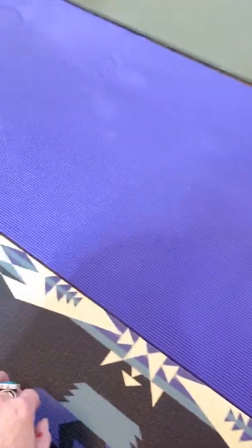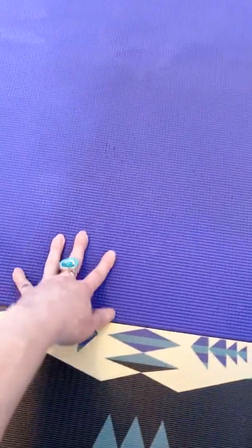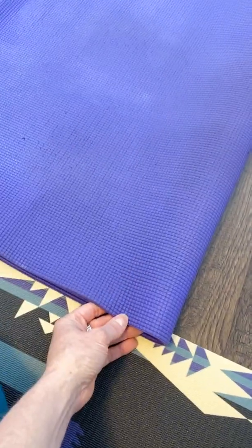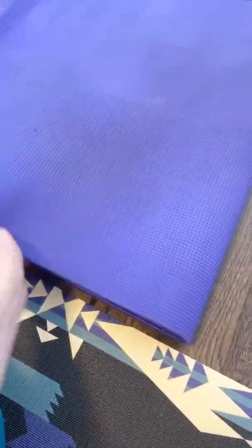If you plan on doing yoga maybe 3 or 4 times a week, it's going to wear out pretty quick. But this is kind of the one that everybody starts with, right? Sometimes there are different colors or different patterns on top, but this is what people think of as the standard yoga mat. So this is a great one for everything, really. It is synthetic, but this one doesn't absorb sweat like some of the other ones we're going to look at.